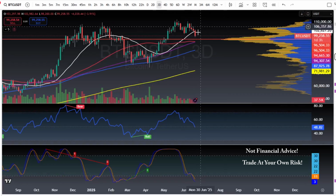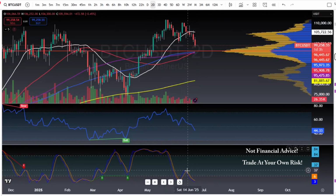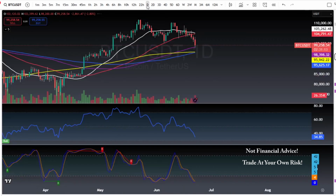We lost the 21 moving average. That's bearish. On the 2-day, we weren't able to come back up. We rolled over. Now we're trying to bottom out here. We lost the 21 by a lot, and now we're getting into this cluster of moving averages. So it looks like the next stop could be 95K. Been calling that for a while now.